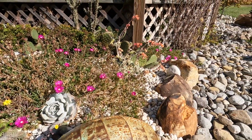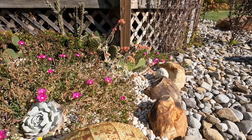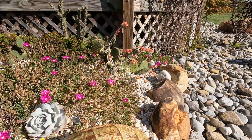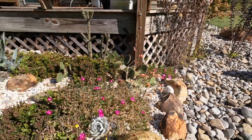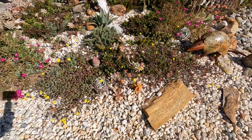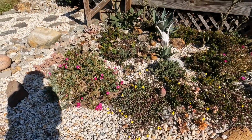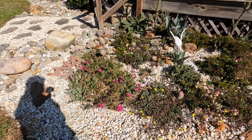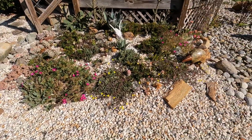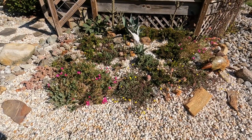The one blooming back there is, I think, Echeveria topsy-turvy. It could be cubic frost. I'm not 100% sure of that. I have a second one right up here. I don't know the names of all of the varieties of plants that I have in here. I just know that it's a pretty green and lush desert garden, if there is such a thing as a green, lush desert garden. So I really like how it's turned out for me.